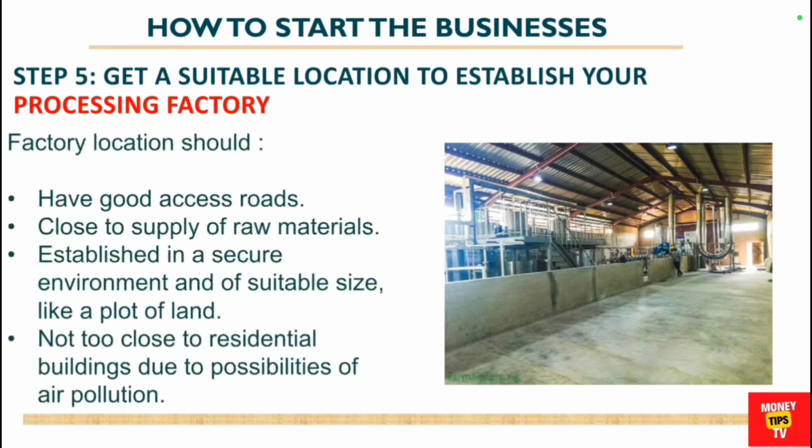So the 5th step you need to take is to get a suitable location to establish your processing factory, and such location should have good access roads. It should be close to the source of your raw materials, which is your cassava tubers. It should be established in a secured environment and of a suitable size, like a plot of land at least. It should not be too close to residential buildings due to the possibility of air pollution and smell that might come from your factory. So there are regulations around this. In some countries, you might not have your factory too close to residential buildings because of some stench or smell that might come from your factory. So you need to get a suitable land to establish your factory.